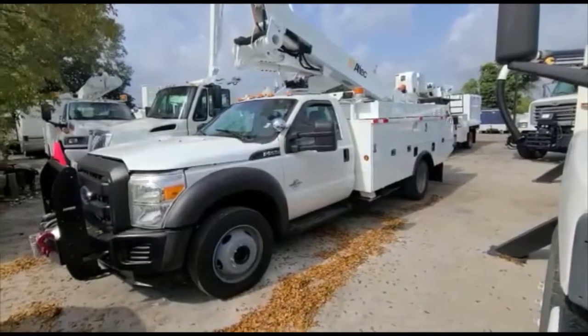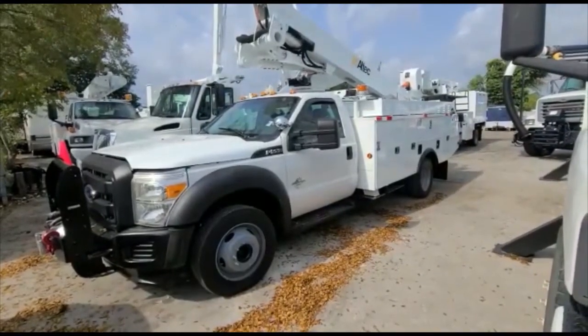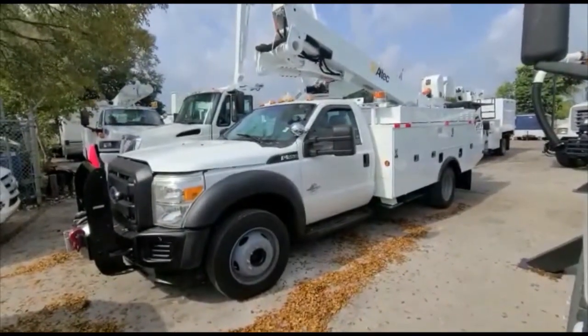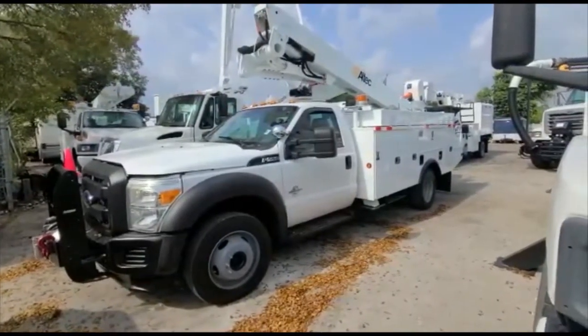American Trucks and Equipment, located at 406 North State Road 7, Hollywood, Florida, 33021. You can call or text Anthony Rubio at 954-706-0081. Here we are with our 2012 Ford F-550.